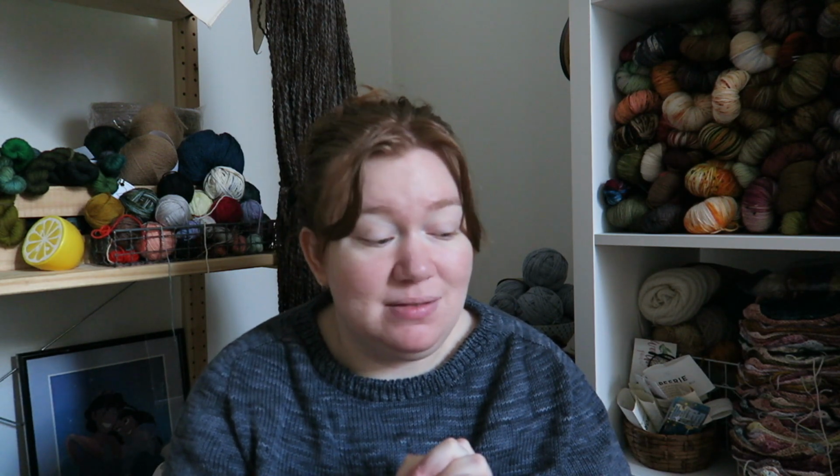Wow, my knitting is a mess. What do we have? We're gonna start with finished objects, I guess.